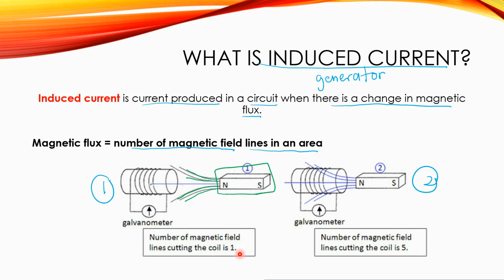Only one. Okay, whereas in picture number 2, we have 5 magnetic field lines. All these blue ones, we count 5. So, all 5 magnetic field lines are interacting with the coil. Or, the correct term is, the number of magnetic field lines cutting the coil is 5.